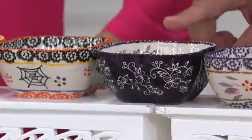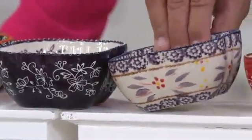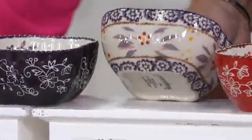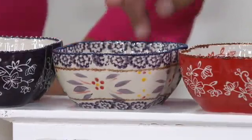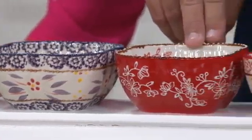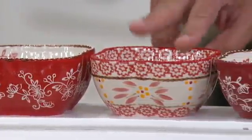All right, here it is in the floral lace eggplant. I've also got blue in floral lace. That's also your eggplant in Old World. Oh, that's eggplant. It is. Oh, you're right, it is. Oh. Okay, yeah, you would know, wouldn't you? All right, so that's the eggplant. Here it is in the floral lace red. Here it is in red in Old World.